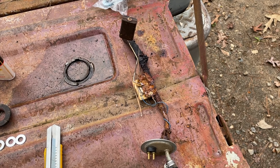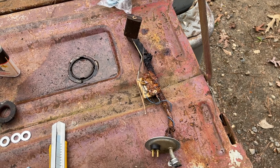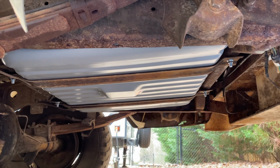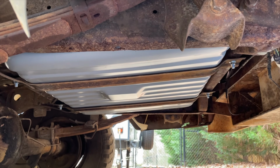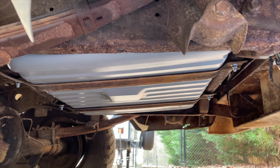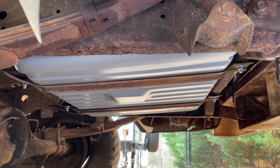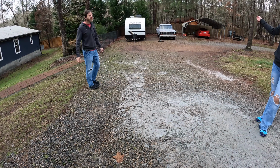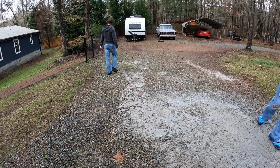And that's the old sending unit, so you can kind of see why I replaced it. And she's all done. Nice new pretty tank. Getting the tank in was a little challenging. What was really challenging was the hoses going up to the filler neck. They were a total pain in the butt, but it's all done. Closer, and then I'll put the hitch on, because I don't want to drag that hitch all the way up here.